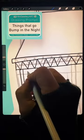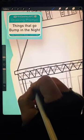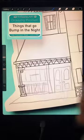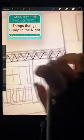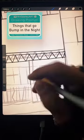And like I was saying, up here in the corners, you can put in the letter S. Just do a fancy letter S. And then you've got scrolls on your posts. So we'll do that over here as well. Little spooky detail.